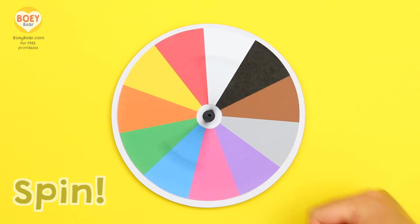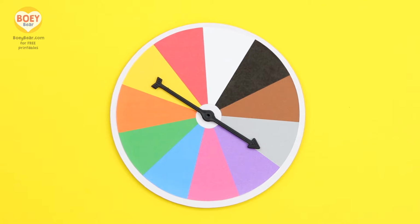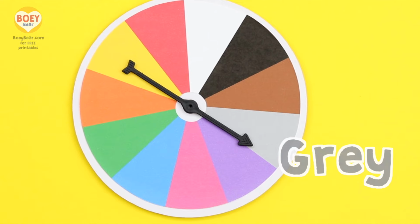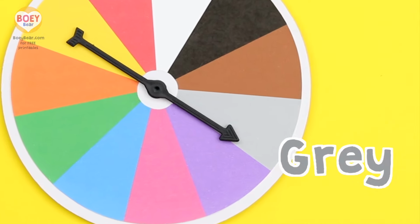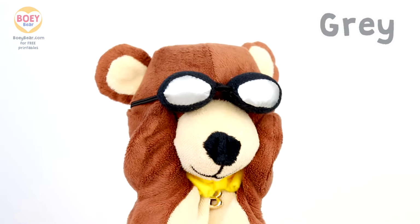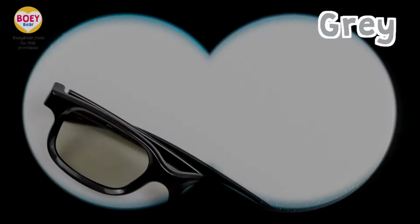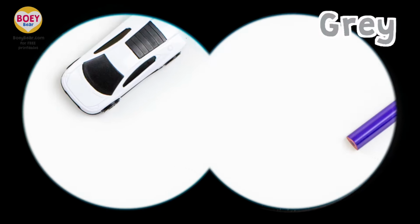3, 2, 1, spin. The next colour is grey. It's time for you to say grey. Grey. Great. Can you see anything grey around you? What did you find at home? What will Boey find?